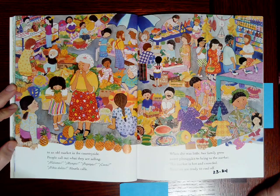Look carefully at the market on La Isla. How is this market different from where your family buys fruits and vegetables? Does this look like one of our stores?